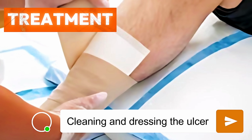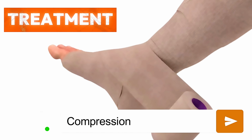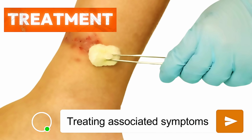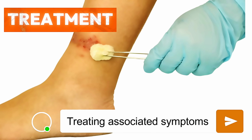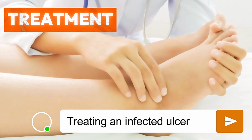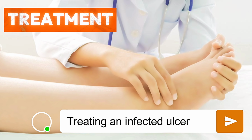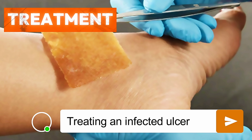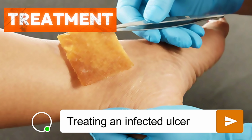This includes cleaning and dressing the ulcers, compression, treating associated symptoms such as swelling in the legs and ankle, itchy skin, and most importantly, looking after yourself during the treatment. And last but not the least is the treatment of infected ulcers. Ulcers sometimes produce large amounts of discharge and become more painful. Treatment includes prescribed antibiotics. There are short courses and long-term courses. It depends if the ulcers are not healing.